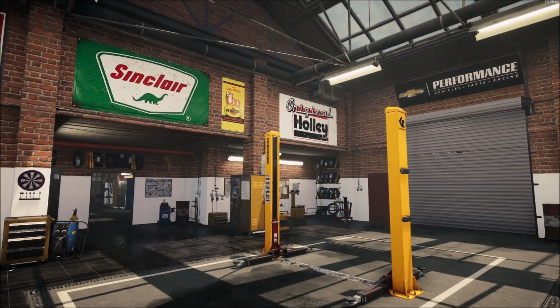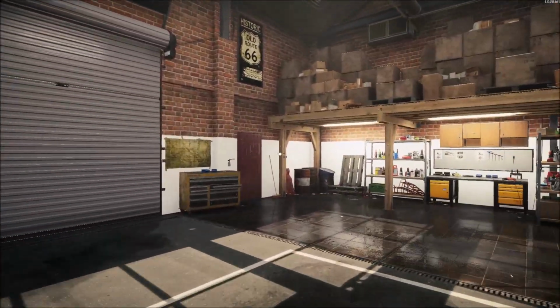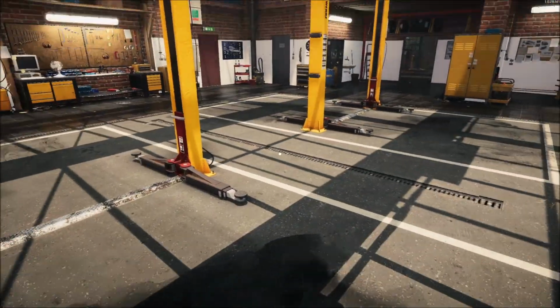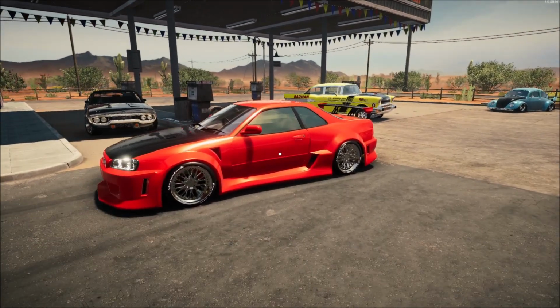So let's see. What is Rot2Rad? Well, for those of you joining me, Rot2Rad is where we go out to the junkyard here. We find something that's rotten. We bring it back into Quayzar's Customs, my garage right here, and build it into something radical. On our last episode, it was Valentine's Day. Yes, it has been a couple of weeks, and I'll explain what happened in a few minutes.